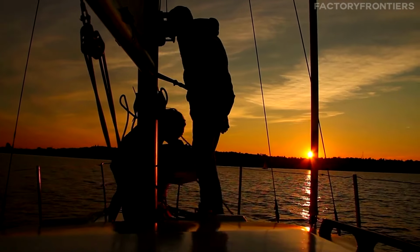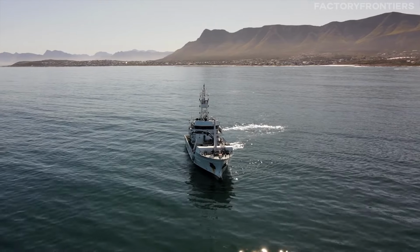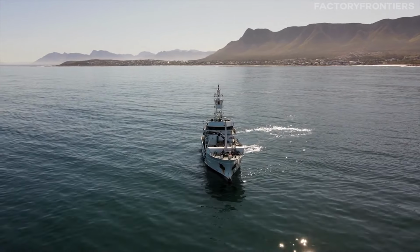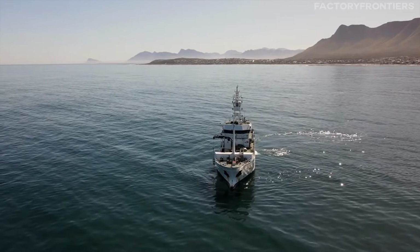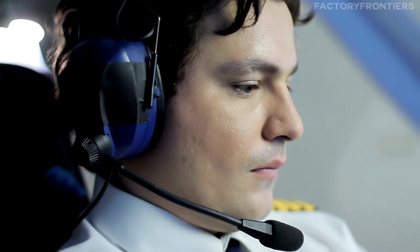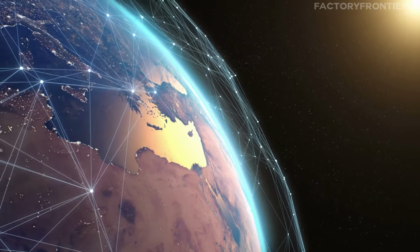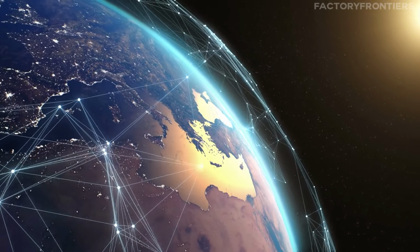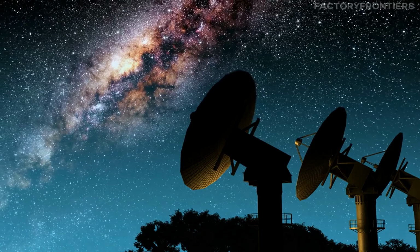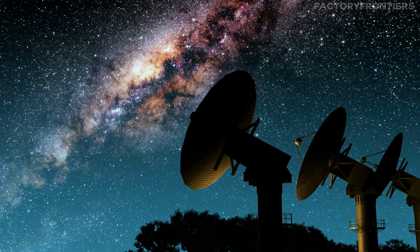Crew members work in shifts, ensuring 24-hour operation of the vessel. The constant motion of the ship, varying weather conditions, and the isolation from land-based society can be physically and mentally taxing. Communication technology plays a crucial role in maintaining crew morale. Modern satellite systems provide internet access, allowing crew members to stay connected with family and friends. However, bandwidth limitations and the costs associated with satellite communication often restrict usage.